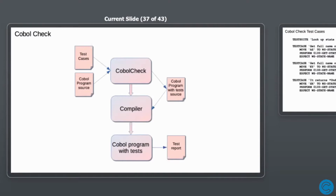Traditional mainframe languages are not designed to enable runtime inspection or modification on the fly. To enable fine-grained unit testing, Cobalt Check copies the program under test and inserts test code into it based on a domain-specific language, or DSL, for expressing unit test cases. Then the copy of the program is executed, and the inserted test code performs just the paragraphs mentioned in the test cases and does not run the entire program.